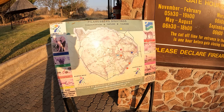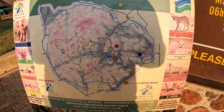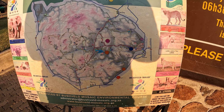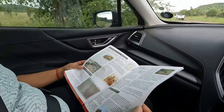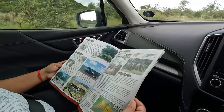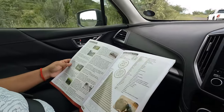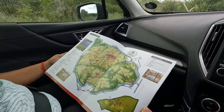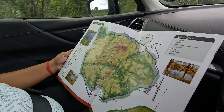While you are at the entrance gate, make sure to check the sightings board for any sightings that would have been seen the previous day, and you can adjust your route accordingly. Generally, it's a good indication for where the animals will be on the game drive in the morning as well. Also, take the opportunity to get a guidebook for the park, which will contain the map. It comes at about 50 rand at the entrance gate, and it also contains a lot of information about the history of the park, about the animals in the park, distances between locations that you're driving to, as well as checklists for both birds and animals you can find in the park.